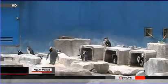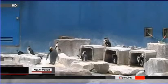A zoologist says penguins often make calling noises at twilight to confirm the location of other penguins. He says they were probably confused by the sudden darkness.